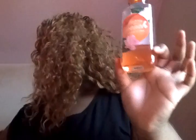I have the shower gel, the body wash, the lotion, and the body butter that comes in this. I have one. I love this whole collection. I'm wishing it would come back. I don't currently think they have it. It just smells, to me, I don't get the sweet tea, but I very much get the peach, and it is very enjoyable.